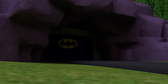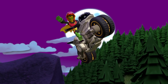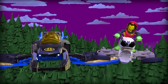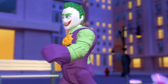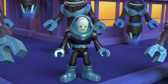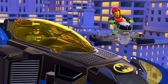Here we go! Whoa! That psycho can fly! Hey, Batman! And they're off! Batman and Robin will stop this! There goes Mr. Freeze with his box! And here comes the Joker! Hey, you broke that bench! Two evil plans in one day? That's a lot! I wonder if they know about each other. What are Batman and Robin going to do?